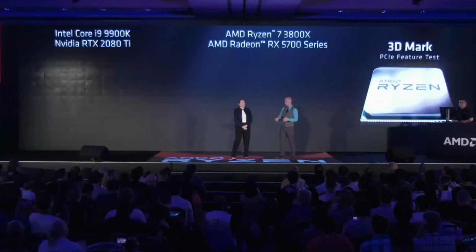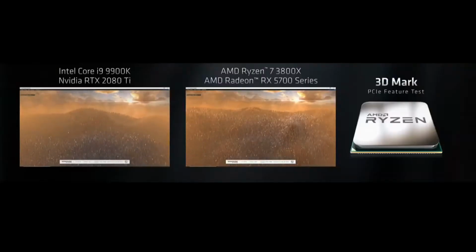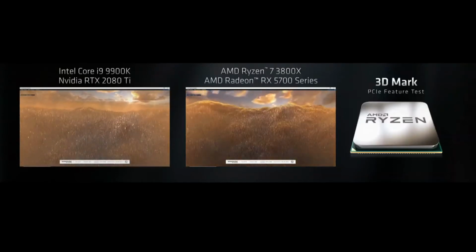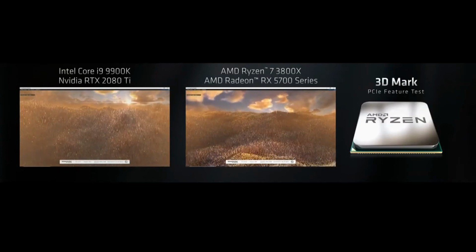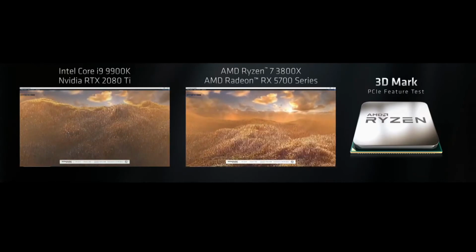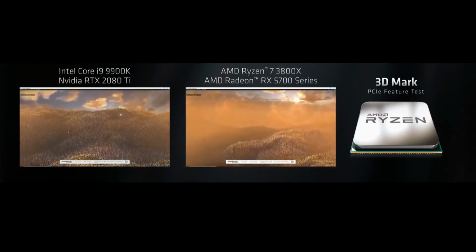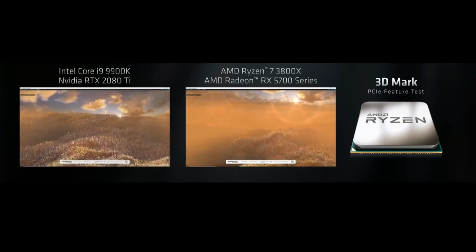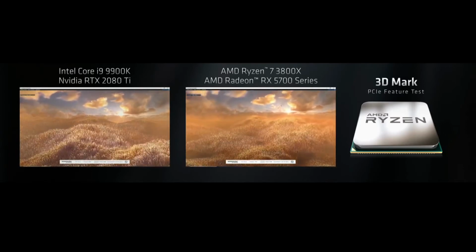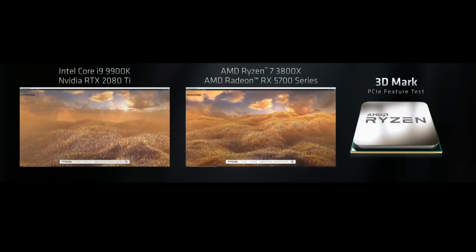Absolutely. So we built two systems. On your left, a PCI Gen 3 system, and on your right, exclusively and uniquely from AMD, a PCI Gen 4 system. And this is running the upcoming 3D Mark PCI Express feature test, which is designed to answer the question, how much extra graphics performance can you get from PCI Gen 4 versus Gen 3? And the answer is clear, and it's large. Up to 69% more performance for graphics from having PCI Gen 4, which you can only get from AMD.